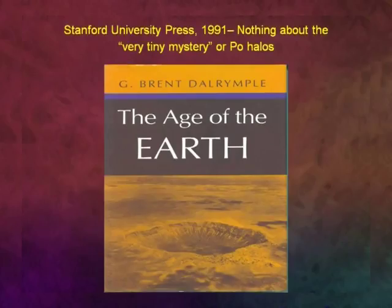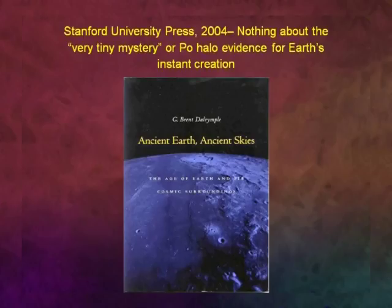All right, let's continue. That was 1995. Brent Dalrymple wrote this huge book, The Age of the Earth, in 1991. Did he mention anything about this tiny mystery and the polonium halos at all? No. Then he wrote another book in 2004, Stanford University Press. Did he write anything about the polonium halos in that book?